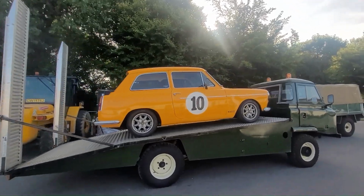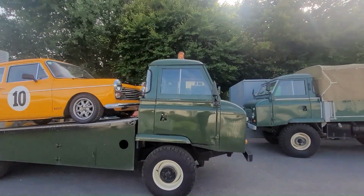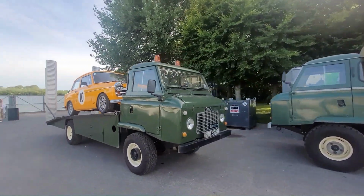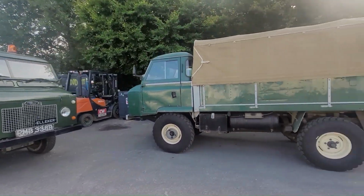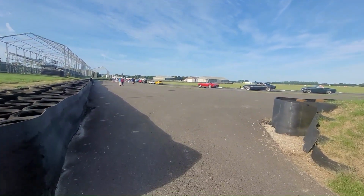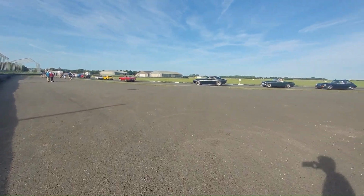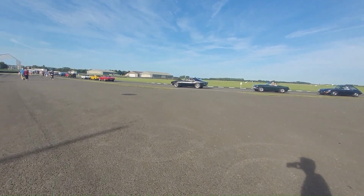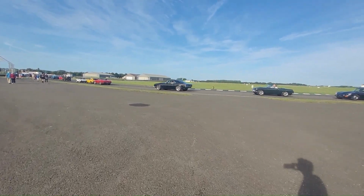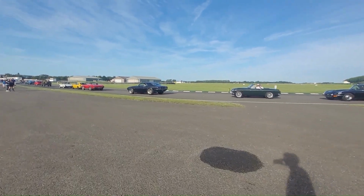So here we are on the way into the show. It's a Land Rover forward control with a Austin A40 Farina on the back and another forward control. I've seen those before, the forward control Land Rovers with a Lotus Cortina on the back, I think. So it's quite lucky to get into the show at the point that the cars were driving in.